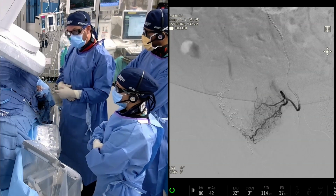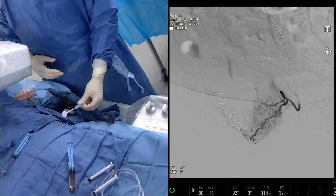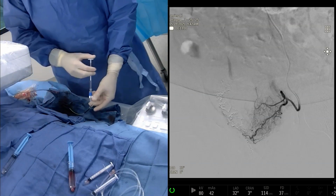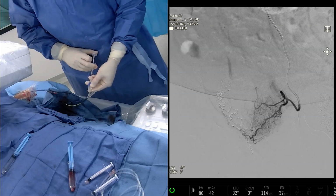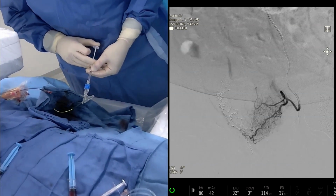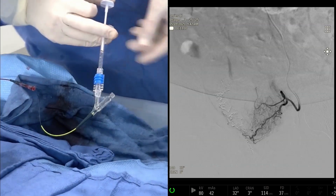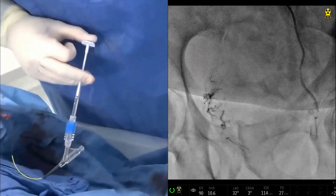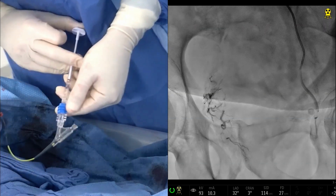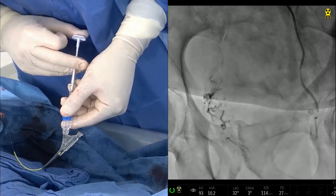So the next step, if you guys want to focus a little bit on my hands over here, I want to show you guys how little contrast, or 50-50 contrast saline, we need to actually get the balloon to inflate. This is a syringe that has 0.25 cc's in it. We're going to use very little of this, and you're going to just watch the live fluoro as we do it, and I'll zoom in so you can see. And there's a big contrast column too. So what that means is we probably have some spasm at the top of the vessel, but you can see the balloon right there.